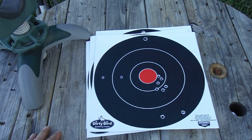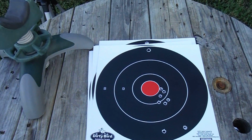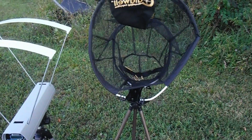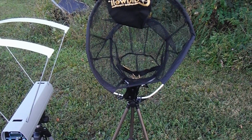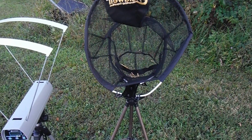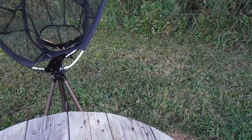But you know, it's been a lot of fun. I had a good time. I always enjoy shooting. And I got to try my little brass trap out, and I wasn't completely disappointed with it. It could have worked better, but it did decent. It saved me quite a bit of time digging through the grass over here for brass.